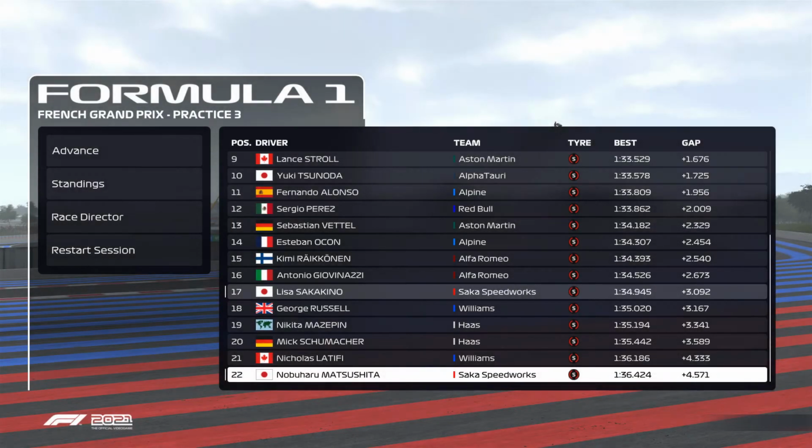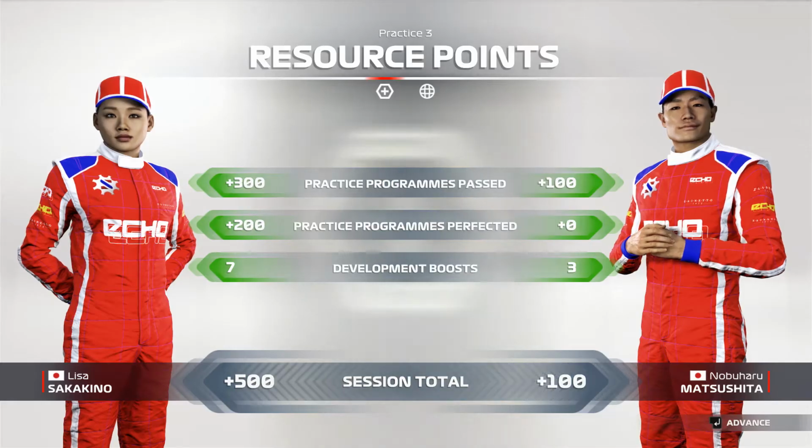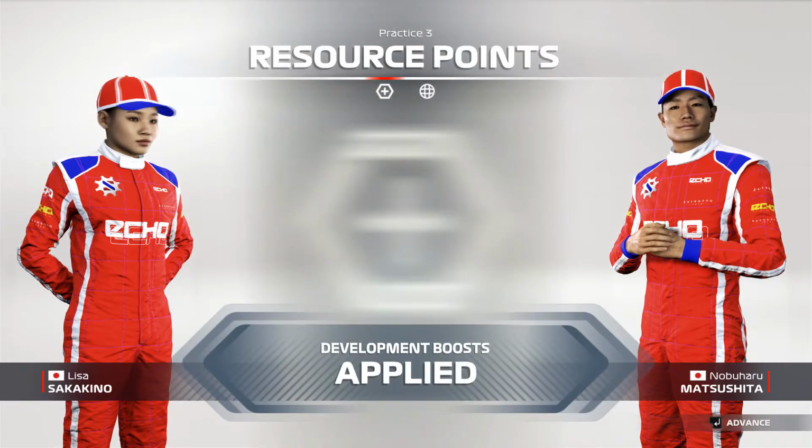All right, P17 in P3. Basically did the race program, got all that good stuff done. Let's see what kind of advancements that we made before qualifying. So 3 practice programs passed, 2 perfected. There is a lot of research and development there.